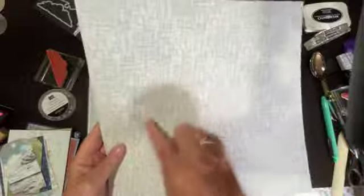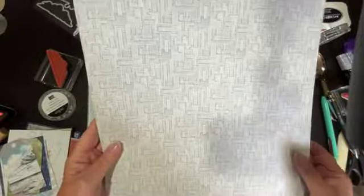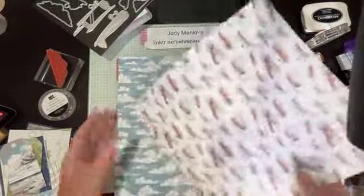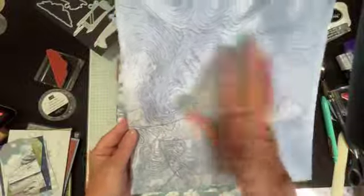And again, this looks like a map of some sort. Very abstract, but you know what I mean? Kind of like a map. And then we've got this one with the planes with some grid paper behind it. And then we've got this in the copper clay. And then we've got these cute planes here. I really like this set. I love this. Again, this to me is kind of like another map.